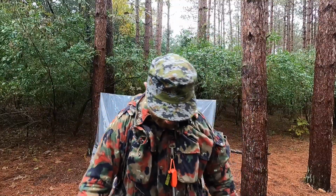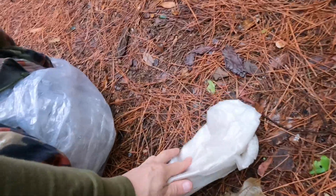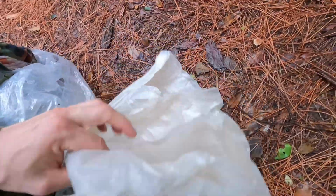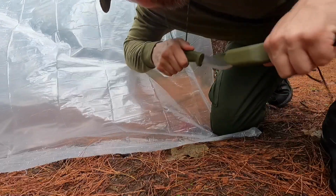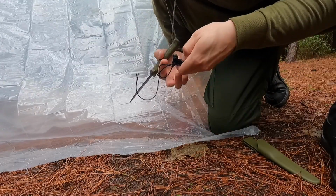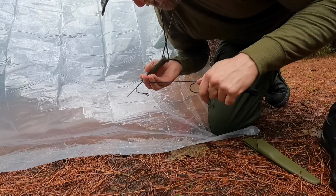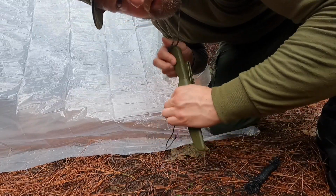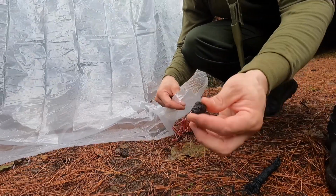I'll show you how to do that. Plastic sheeting, and I have some. This is my ground cloth. I have the stakes in there. Carefully take our knife out because it's so close to our neck, and cut the bank line to our desired length that we want. We're going to take this little pine cone right here.